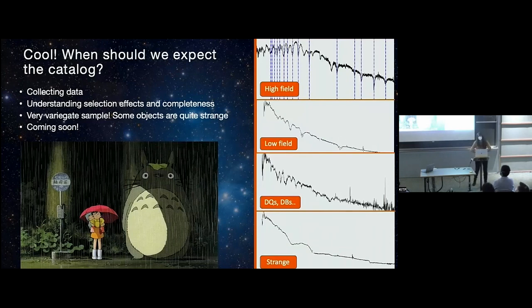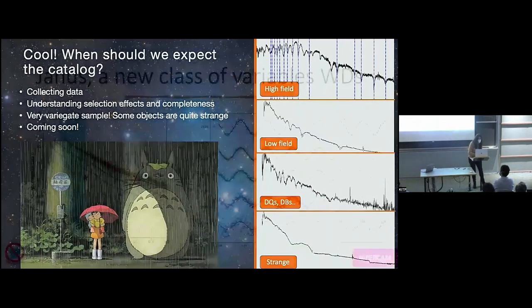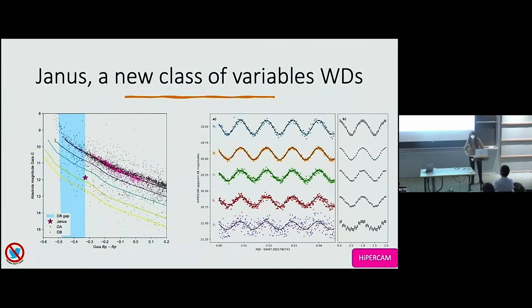But while I'm looking for mergers, I'm also looking for other strange, variable, massive, rapidly rotating white dwarfs. And so I have another cool object to show, which I already showed in Tübingen. So for those that were there, I'm sorry for the repetition, but I thought it would be cool to show. Again, this is another object that we found in the area of the CMD. And this is the beautiful data from HyperCam that Tom Marsh provided.